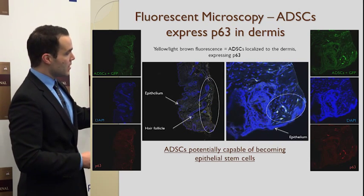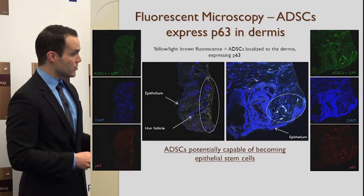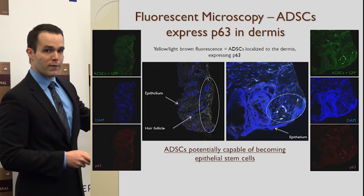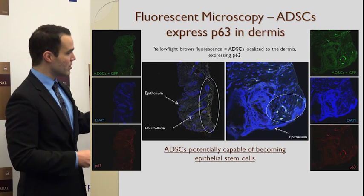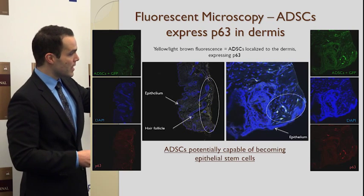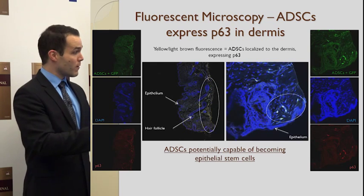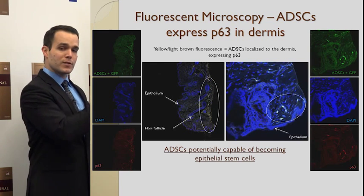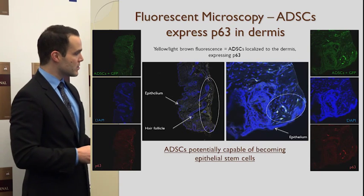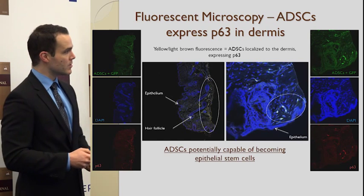If you take the left column combined, it'll make this middle image. You take the right column combined, it'll make that middle image. What you see here highlighted in the white circle is that our cell surface marker of interest, P63, that epithelial stem cell marker, combines with the green GFP positive cells that we implanted there to make this yellow light brown fluorescence that you would expect, indicating that the cells we placed in those mice have moved into the overlying skin and are now expressing P63, which was the interesting find of this study and is suggestive of the fact that ADSCs are potentially capable of becoming epithelial stem cells.